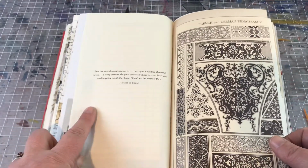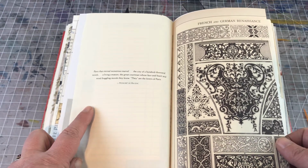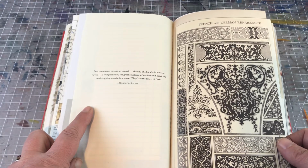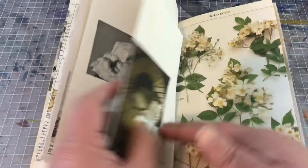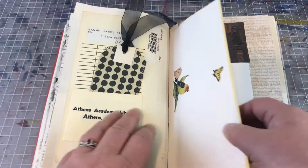This is a quote about Paris. It says, "Paris, that eternal monstrous marvel, the city of 100,000 novels, a living creature, the great courtesan whose face and heart and mind-boggling morals they know. They are the lovers of Paris." So that's pretty cool. Here's a Rodin sculpture. Just some wild roses that fit the color scheme.